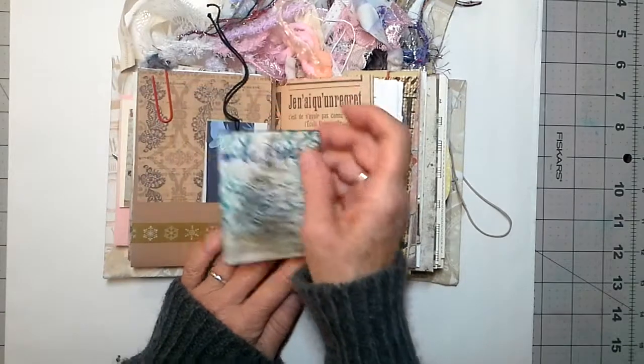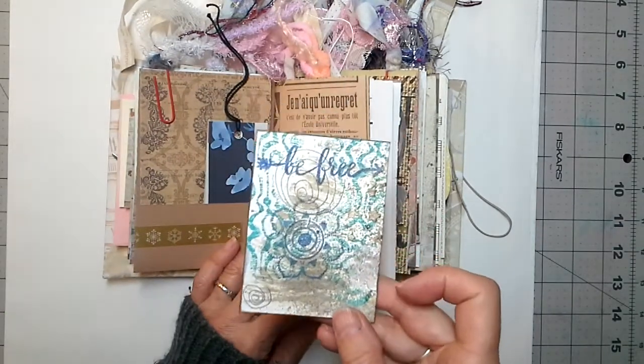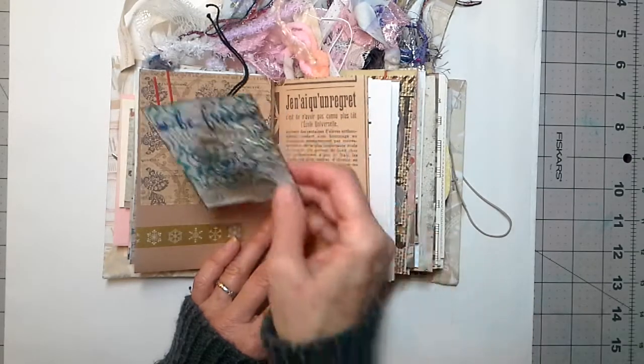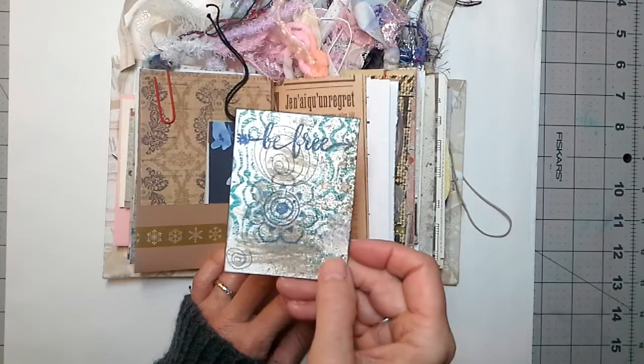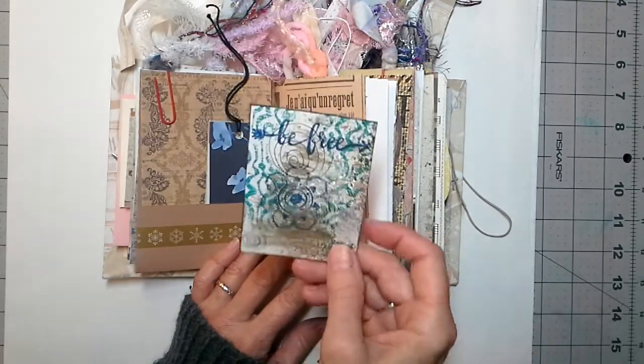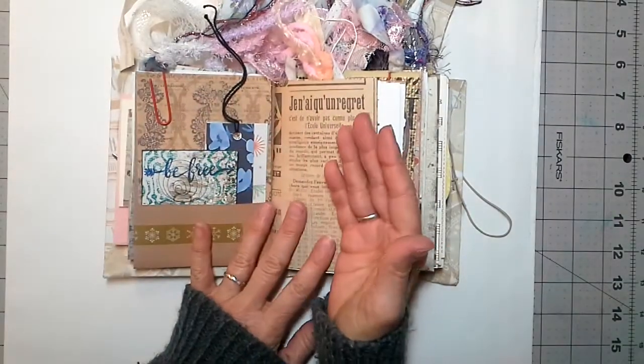This is from a Take 5 art challenge. I was not happy with it, and then I cut them all up, and I got happier with it. I think it's good when you're doing art challenges, and I want to do more, to persevere with your art challenges. It's a great way to improve your chops.